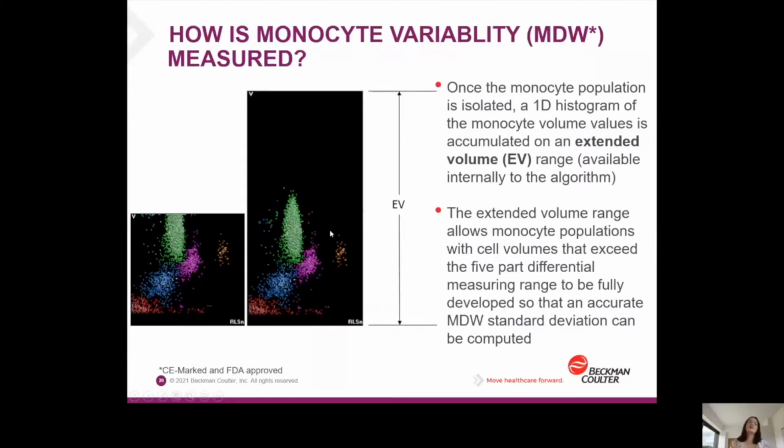So coming back to MDW, what exactly is monocyte distribution width? It looks at the volumetric changes of the monocyte as a member of the innate immune defense system as it responds to an incoming infection, a pathogen or infection. So what we'll see is that there is variability and it changes in shape and size as it's responding to an infection, resulting in cytokine secretion and recruitment of other white blood cells. This change in volumetric morphology and size is reflected as a change in monocyte volume here on the scatter plot of the hematology analyzer.